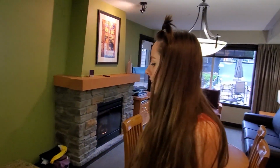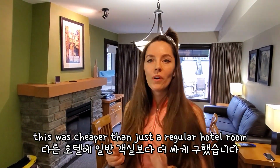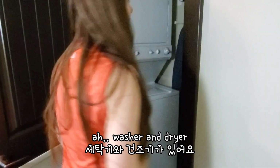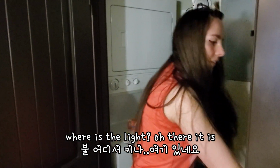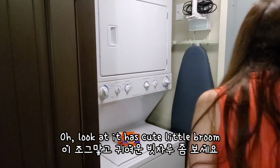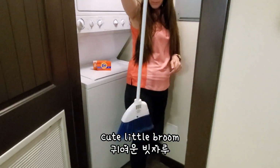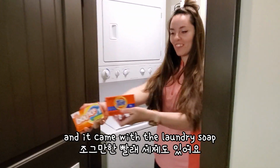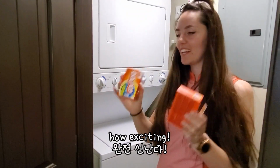Anyways, and this was a lot cheaper than just a regular hotel room. Oh, I'll show you over here. It has a washer and dryer. I think this is the furnace room too, so it's a little noisy right now. Is there a light on this? Oh, look at it! It has a cute little room. Anyways, yeah, look. And it came with laundry soap. Yay! How exciting!